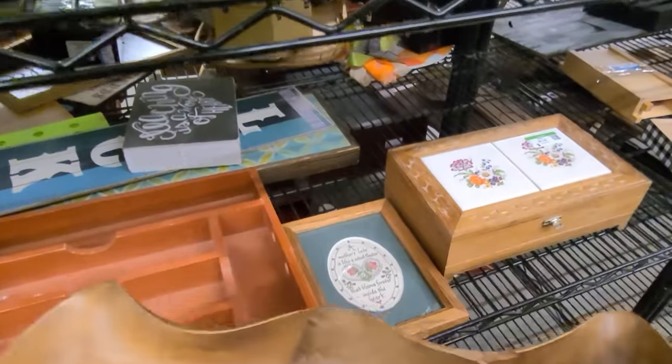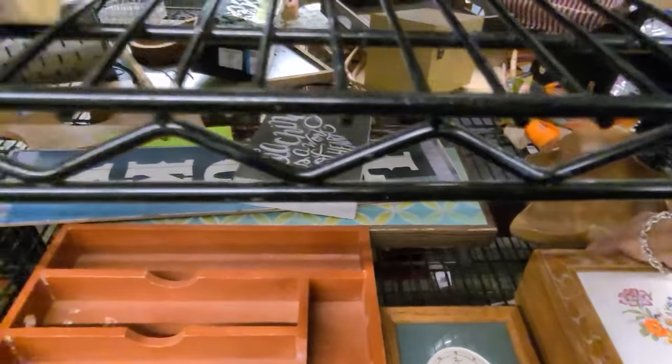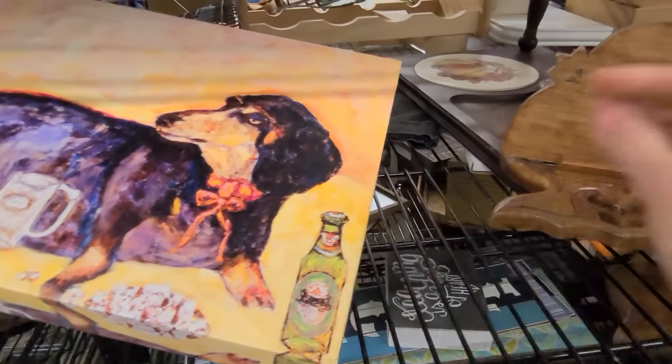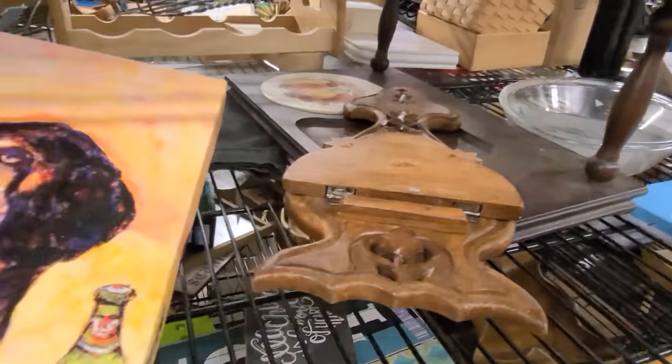This is a monkey pod wood fruit bowl. Unfortunately, as you can see, it has a massive chip on the side. Although it's vintage and lovely, we'll have to leave it. A little dachshund canvas there. Vintage shelf.